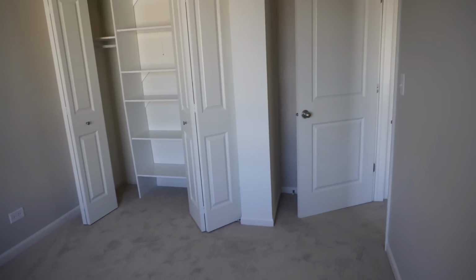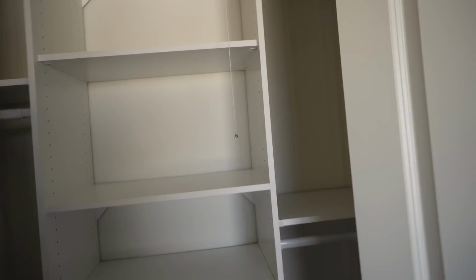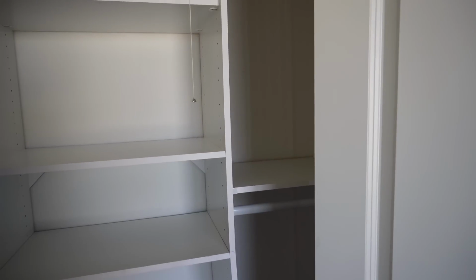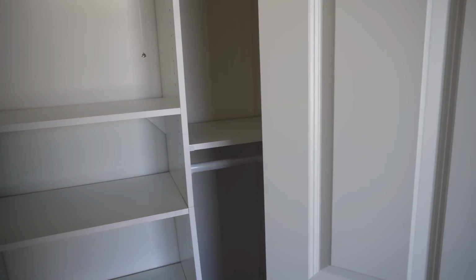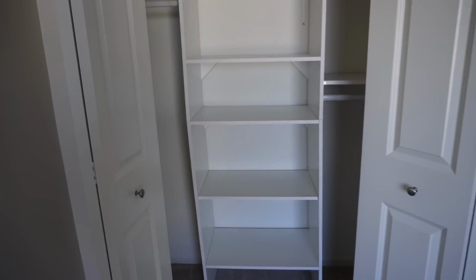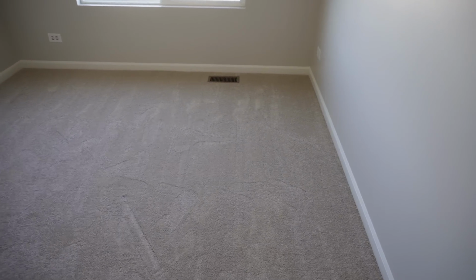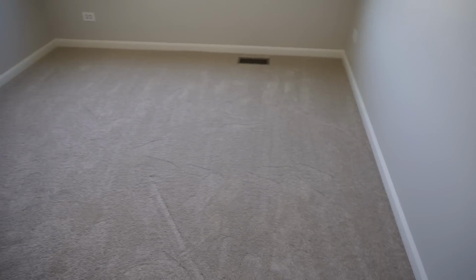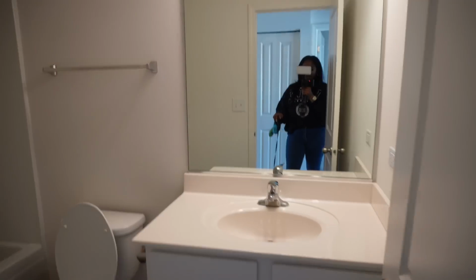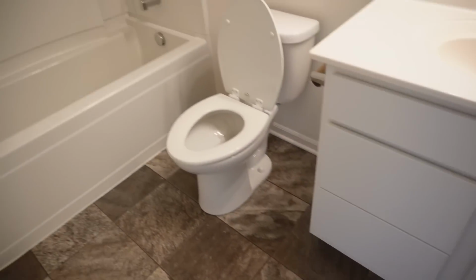But this bedroom will be Leia's room and it has the built-ins. Her current closet has the built-ins also, but this is more than what she has. So she's gonna love this, where she'll be able to hang all her stuff. I'm so excited. And I don't want to show the window because it'll show where we live, but she has a decent amount of space. And then this bathroom is Leia's bathroom. No, hold on, buddy. Okay. This is Leia's bathroom, and I love the floors that they chose.